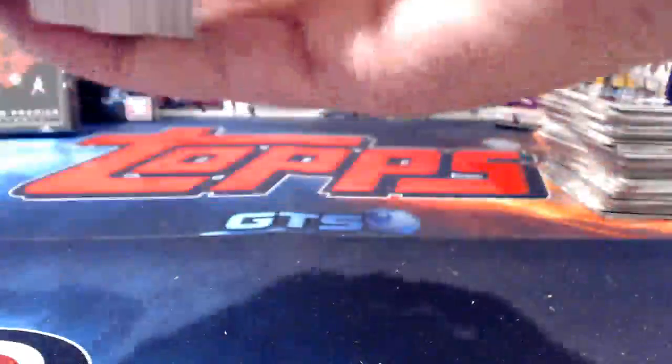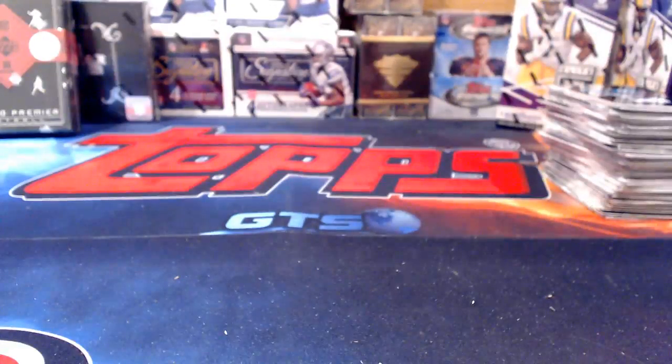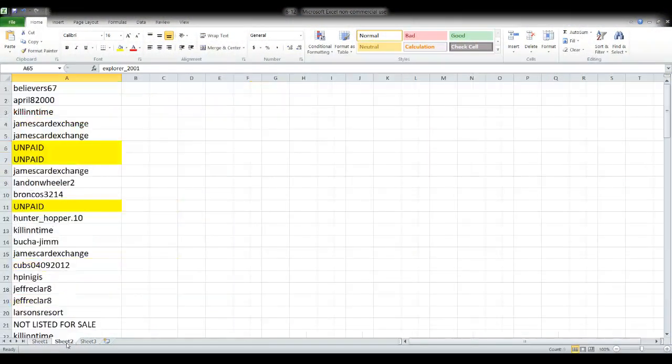Little party. All right, now we need to do our nightly random. Let me just set these a little bit farther down here on the sorting mat. Just kind of tidy up a little bit. And we've got to take a look at our spreadsheet so we can grab everybody that was in any break tonight.